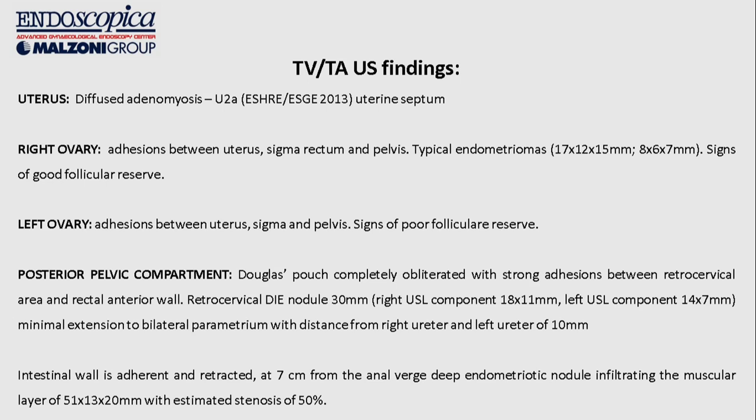Okay, this is the preoperative ultrasound evaluation that we did with Dr. Alessandra Di Giovanni. She has adenomyosis with a small septum at the level of the uterus. This is the ESHRE classification of 2013, and adhesions between the left and right ovary.